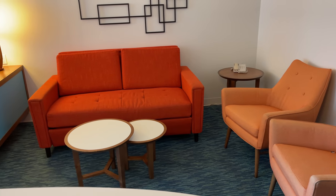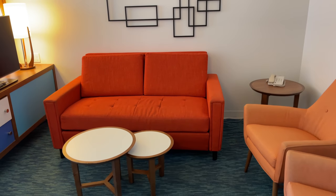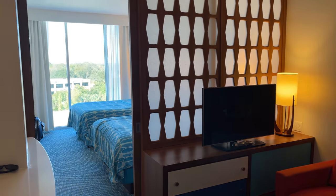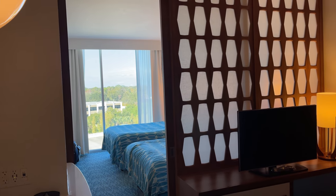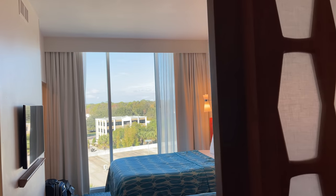Now this couch is a pullout. You can pull that out. It is a queen size bed. So if you have additional members of your party, more than welcome to stay. Have a nice view out to the greenery there. We don't have a view of the parks. We have a view of, like, off kilter of Volcano Bay.